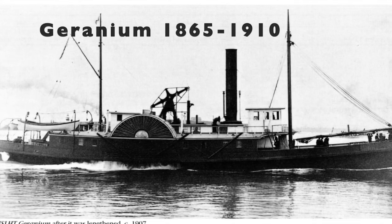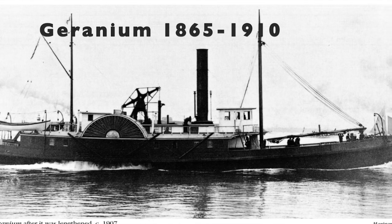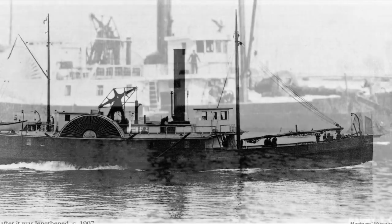Acquired from the Navy in October 1865 and commissioned U.S. Lighthouse Tender Geranium, she served in the 8th LHD as an inspection tender.